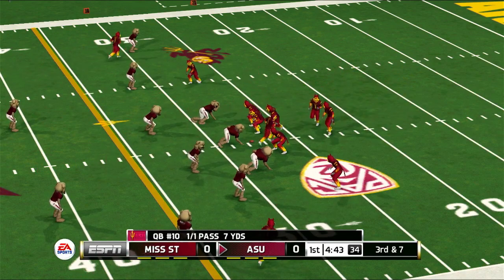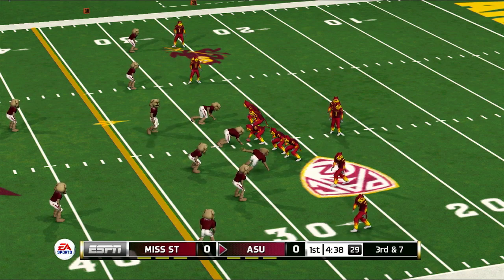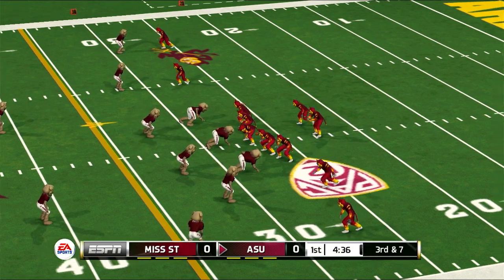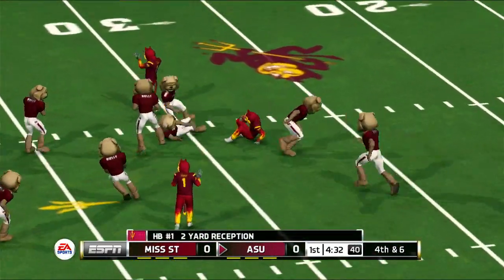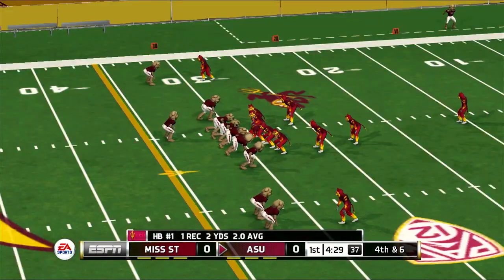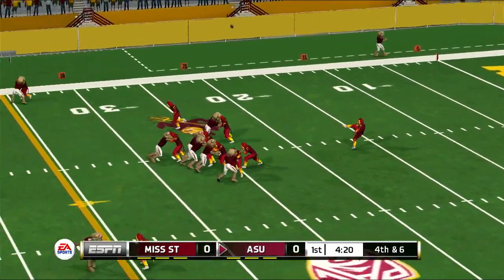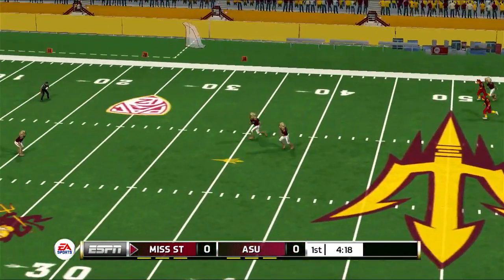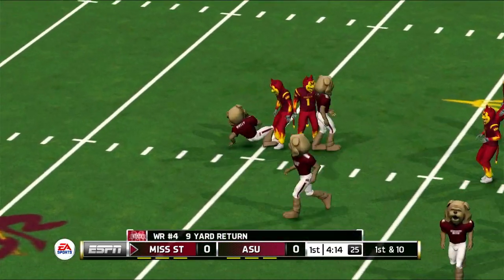That makes it 37. Quick throw, a gain of one. The offense is trying to get the ball into the hands of the halfback here, and he did a pretty good job of getting a few yards, but the defense was just swarming to the ball right there. He really got a hold of that one. And he makes it out to about the 31-yard line.